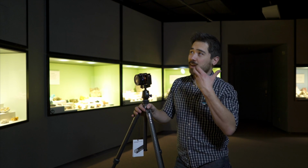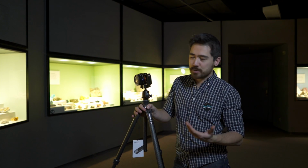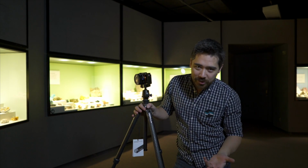All right, so walking through the gem section here, what I did notice is we've got incredible differences between highlight areas and shadow areas in this place. So I thought, why not do another dynamic range test?